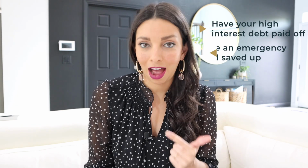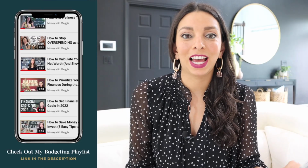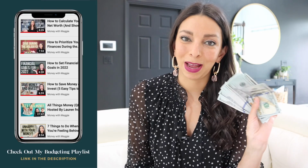Now, before you get going with this strategy, I would suggest having your high interest debt paid off and having an emergency fund in the bank, because otherwise it's too easy to just pull into these investments. And if the market is down, then you're really gonna lose money because you'll be pulling out less than you even put in. And that's not the point of investing. So just a little note there, if you've got that high interest debt, take care of that first and then come back to this video.